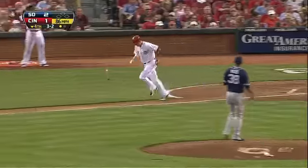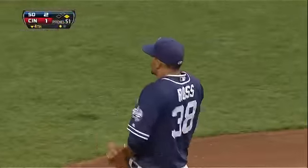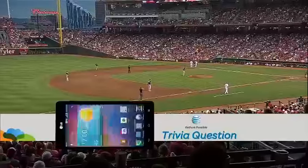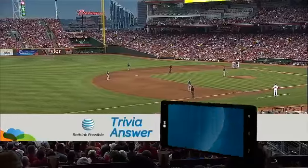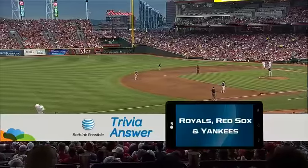And here he walks Votto. 2nd walk given up by Ross. Let's go back to that AT&T trivia question. Take a look at the answer. Which 3 major league teams has Bronson Arroyo not defeated? The Royals, the Red Sox, and the Yankees.